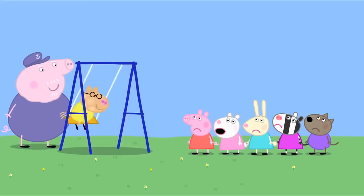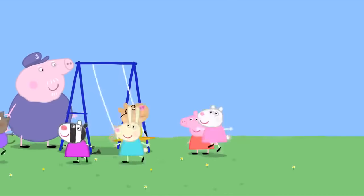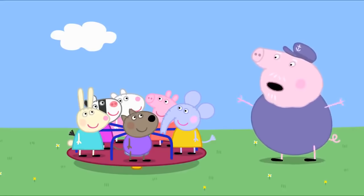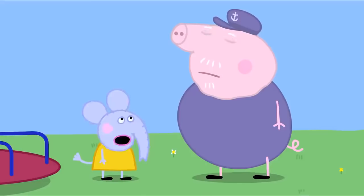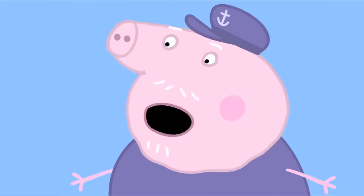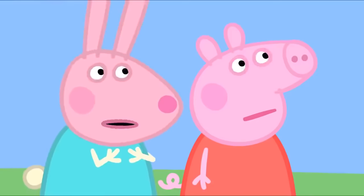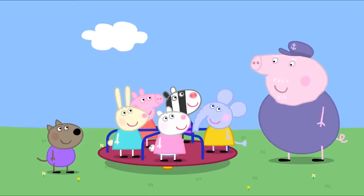I'm bored of waiting. Me too. And me. Let's play on the roundabout. Everyone wants to get on the roundabout. Too many children on the roundabout. Everybody off. But Grandpa Pig, I was actually here first. Ah, then you can get back on the roundabout. I need to get on too. Why is that, Rebecca? Because it's my birthday soon. Oh, okay. And me! All right.